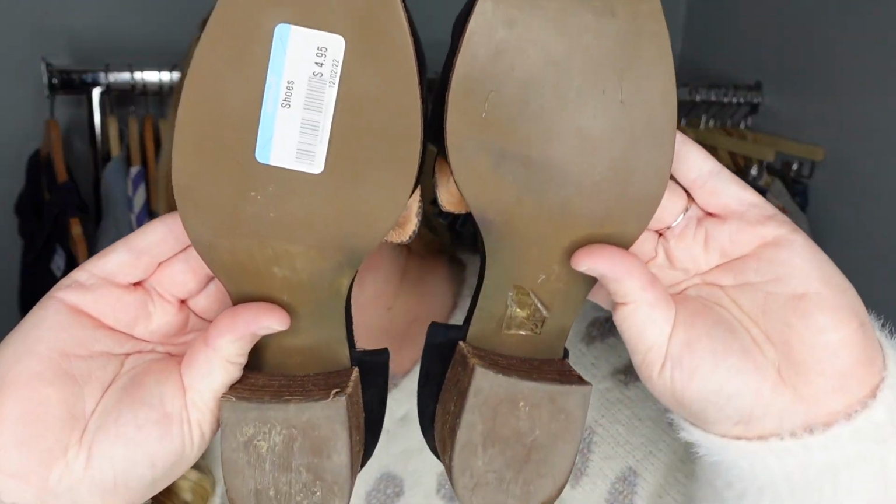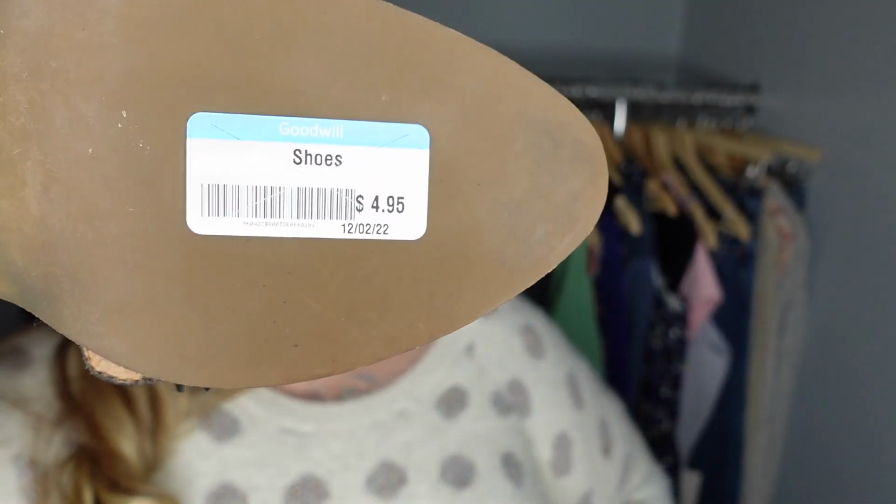The bottoms look really good. They had them marked at $4.95. So Jeffrey Campbell, I generally do well with. Usually around 50 bucks on these. So with a little suede brush and some cleaning up of the bottoms, they'll be good to go.